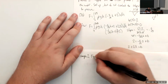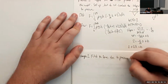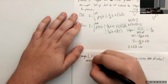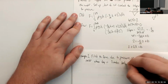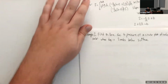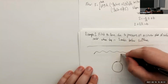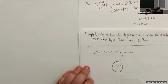This one's really going to require us to think here. So find the force due to pressure on a circular plate of radius 1 meter, whose top is 2 meters below the surface. Okay, so as always for these, let's draw a picture. So let's see, here's our surface. Here's our circle. It's of radius 1. And then we're doing this at a depth of 2. Okay, so we want to find the force due to pressure on this.